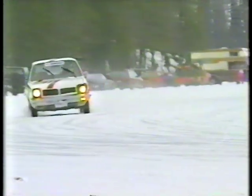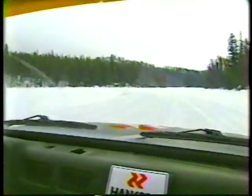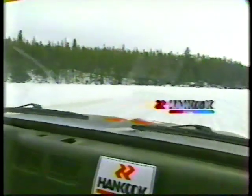This idea of racing cars on ice has been popular in Europe for years, but it's just beginning to catch on in Canada. When we come back, we'll tell you why, and we'll take you inside for a ride around the course.